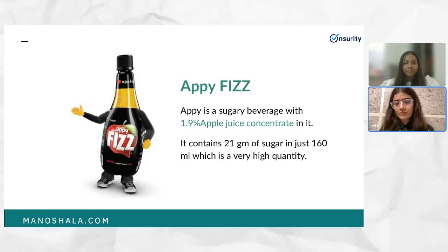You will be amazed to see the sugar content of this particular product. It contains 21 grams of sugar in just 160 ml. In just half a glass, it contains 21 grams, which is more than 4 spoons of sugar. And for one glass, which is 250 ml, that will be even more than 6 spoons of sugar.